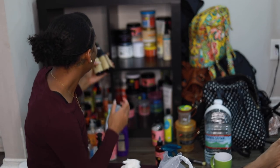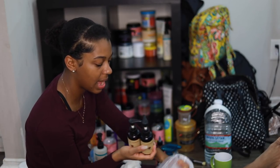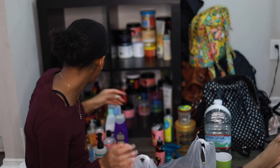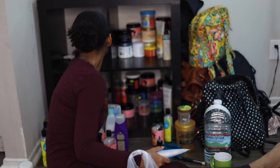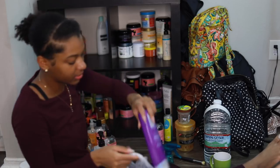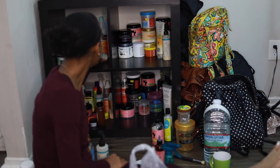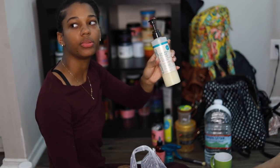And then I got sent these Nature Queen shampoo and conditioners. It was straight, but I'm good. I liked it at the time. And then the Moisture Boost shampoo, also in the trash. And now I can put these up. Oh, and I have the Sacred Tiare shampoo also.